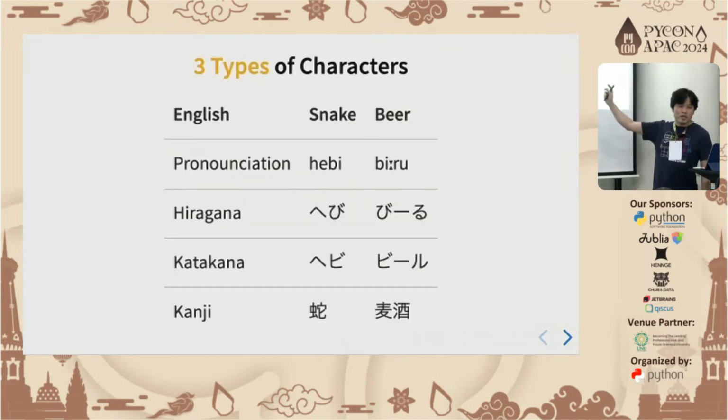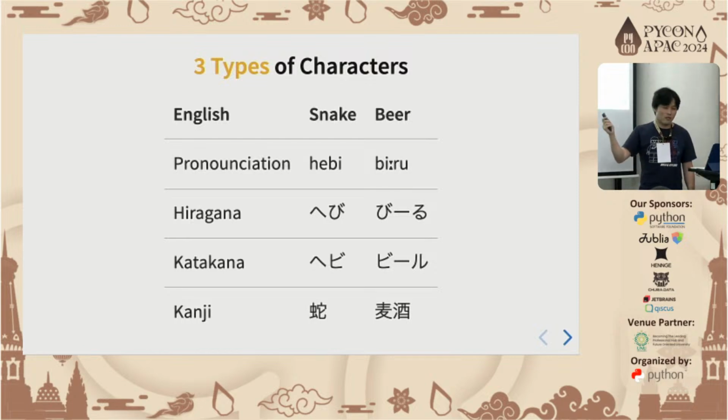This is the three types of characters. The Japanese language has three types of characters: hiragana, katakana, and kanji. The table shows three different characters for each word. On the left side, snake is heavy in Japanese, and bear is in Japanese bear. It's the same word in hiragana, katakana, and kanji. Oh, difficult. Next.